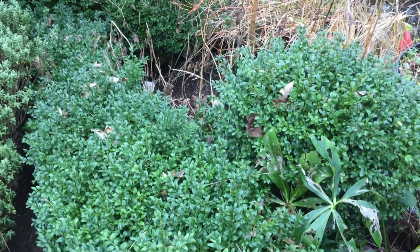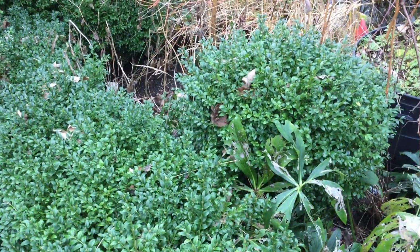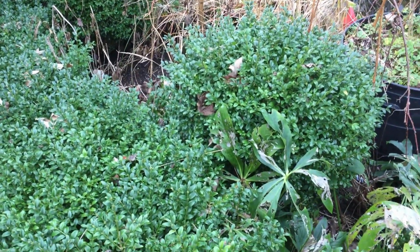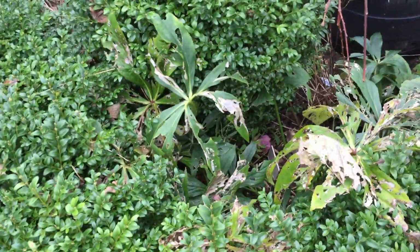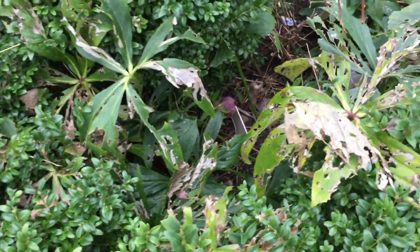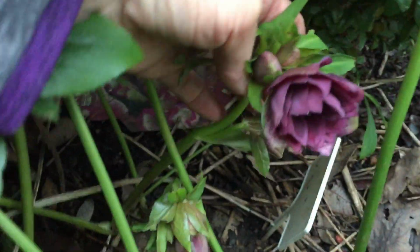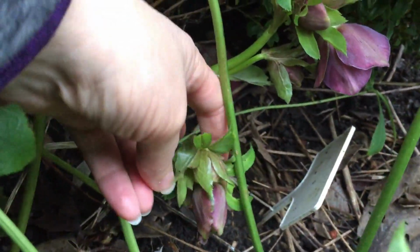So it's amazing how even in December you start to see signs of life, signs of positivity, that things are starting to happen in the garden. And if we just look down here, and look in here, we can see some beautiful hellebores.